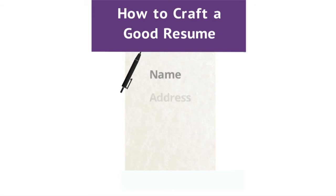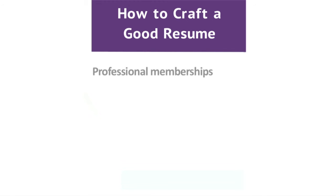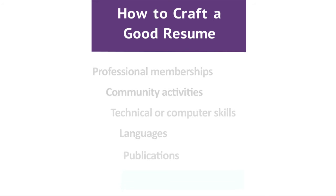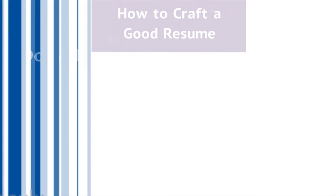In terms of layout, start with your name, address, email, phone number, professional experience, and education to make it easier for a potential employer to contact you. Some additional sections you may want to include in your resume are professional memberships and leadership roles, community activities, technical and computer skills, languages and other proficiencies, publications, and presentations. So now that we've covered layout, format, and several key sections, let's talk about resume do's and don'ts.